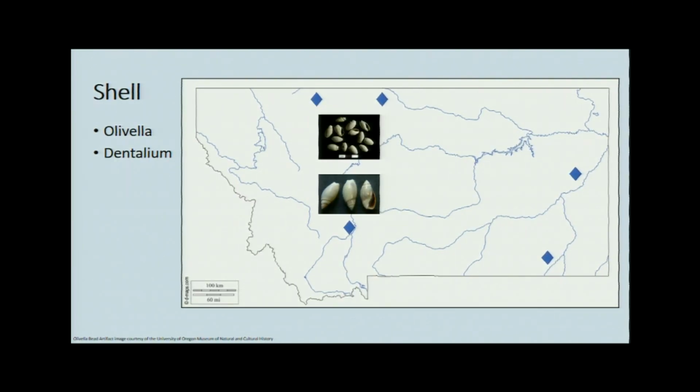The Olivella shell comes from the West and Gulf Coast regions of the country, and it has been found at sites in Montana and within the Great Plains region. In greater North America, we have evidence of the Olivella shell being traded as far back as 8,500 BP in the interior Southwest. And we also know that there was an extensive shell trade network between California and the Great Basin. Remember, that's where the Shoshone Rendezvous is, right? At least for 3,000 years.